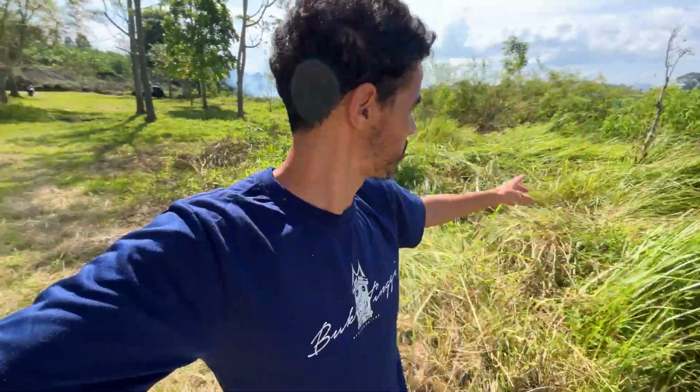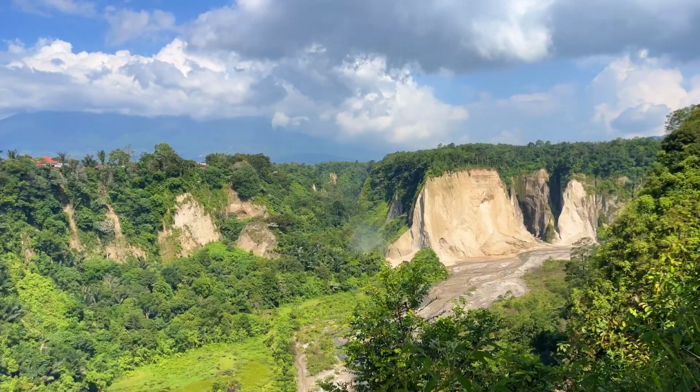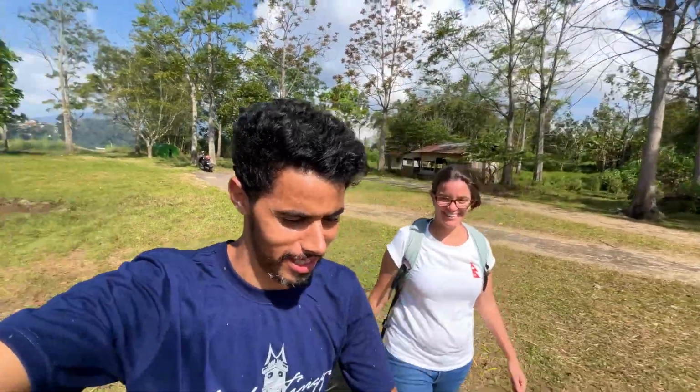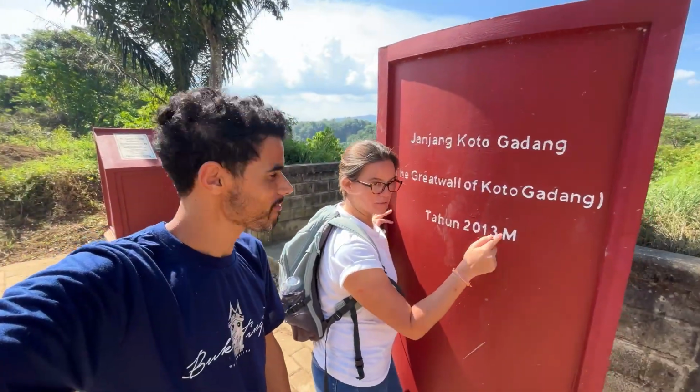We just arrived at one of the viewpoints over the valley in Koto Gadang. If you come to Koto Gadang and you have the Koto Gadang sign, you just turn to the left and you come out right next to the gray wall. In front of you, you have a huge overview. This is the viewpoint and the gray wall, the replica of the one in China. The gray wall of Koto Gadang starts here and takes you all the way down. This is the sign here: Janjang Koto Gadang, the gray wall of Koto Gadang, 2013 meters.